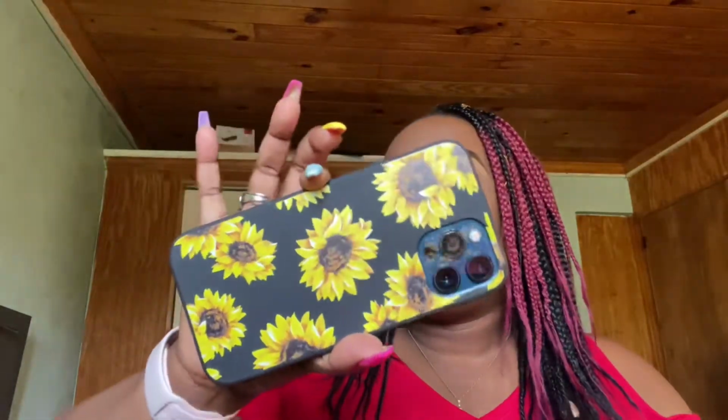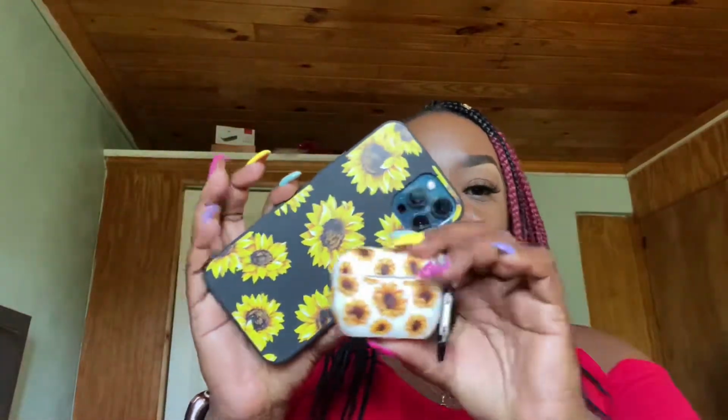Oh, this is nice. This fits very snug on the phone. Very snug. Let's see what it looks like. Not the match I was looking for, but yeah, this is nice as well.